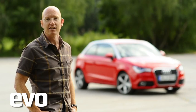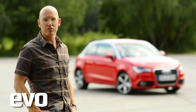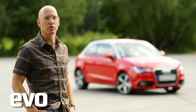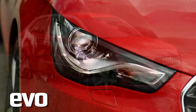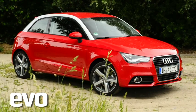I know what you're thinking. A 120 horsepower front-wheel drive city car isn't really an Evo sort of car. But this is the Audi A1. It's a car that's been carried to us on a wave of hype, a car that wants to knock the Mini into the middle of next week.